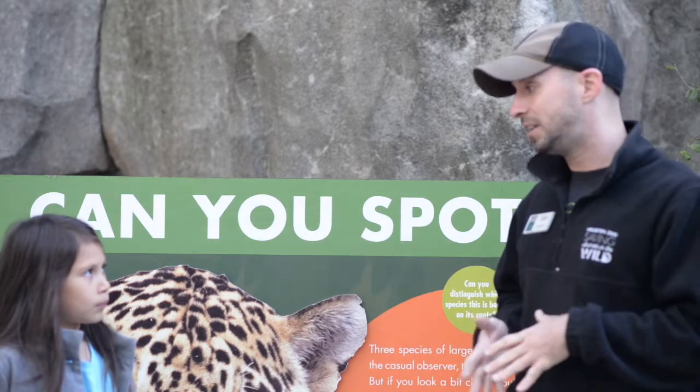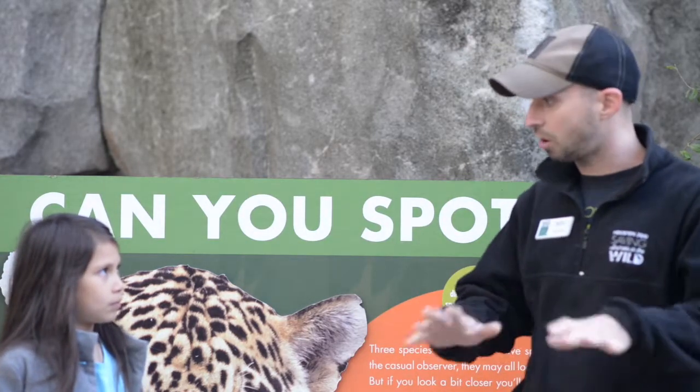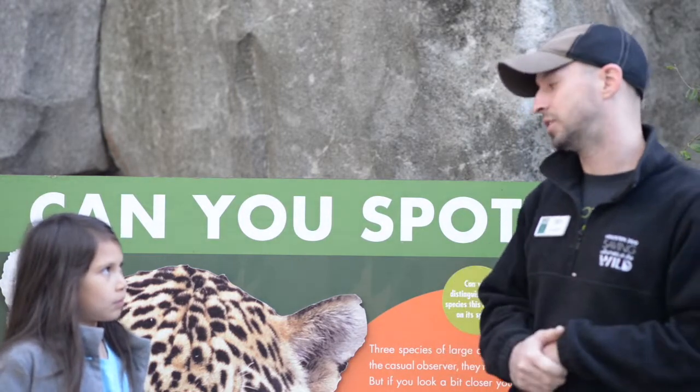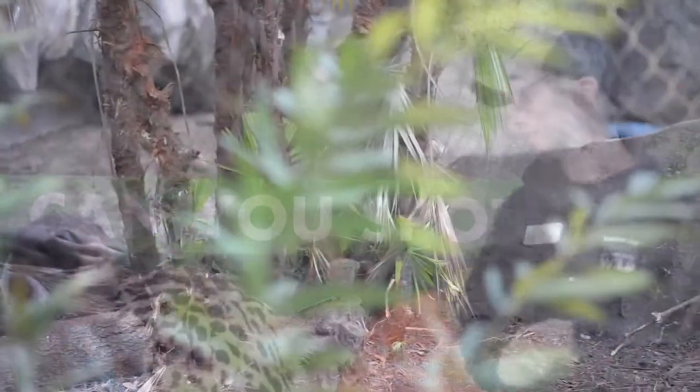Now, if you're looking at the cheetahs, though, they're a lot taller because they're built for running, so they're very thin and very long-limbed. So they look taller, but they're not as muscular. So that's one of the differences. You can tell the difference between those three cats.